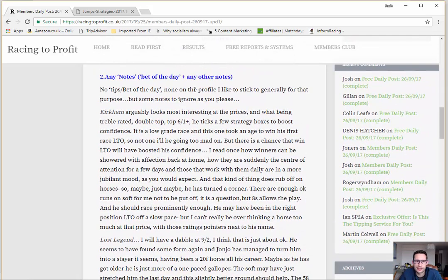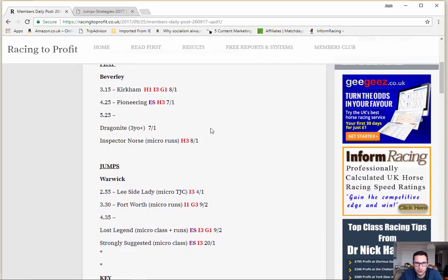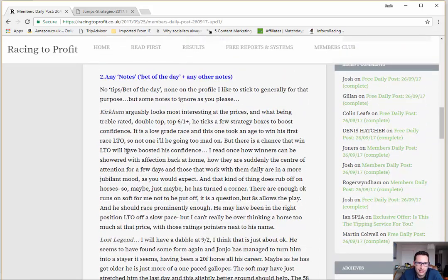Next is section 2. Now, these are my own subjective notes. I've been trialing a kind of bet of the day, which I'll get the results up for. That is still in the test zone. To be honest, I've done better at highlighting notes and highlighting those horses which look most interesting to me. They're subjective views, but you get to read my thinking. Occasionally, I add videos in this section where I will go through the horses above, like I'm doing now, with a kind of screenshot video. And again, look at the horse, look at the race, and make a judgment so you can see how I think about certain horses. I don't get it right all the time.